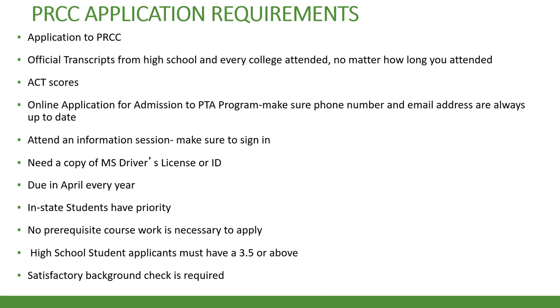You'll need to complete the online application for admission to the PTA program on our website. Please make sure that your phone number and email address are always up to date. If those change after you do this online application, you'll need to contact us to update that, because that's how we contact you. You'll need to attend an information session as part of our application requirements, and that is accomplished by viewing this information session online. We'll also need a copy of your Mississippi driver's license or ID.